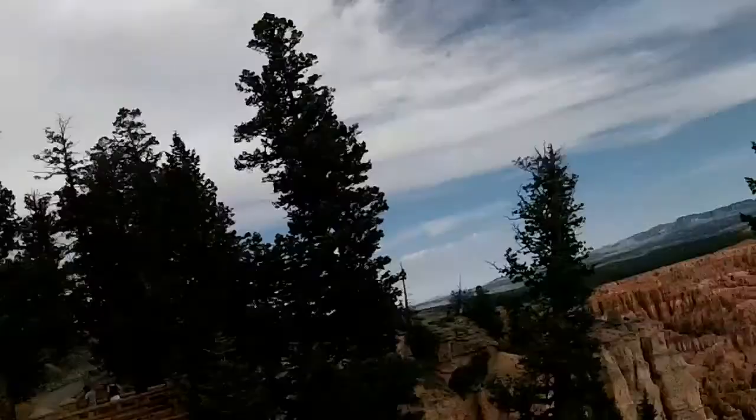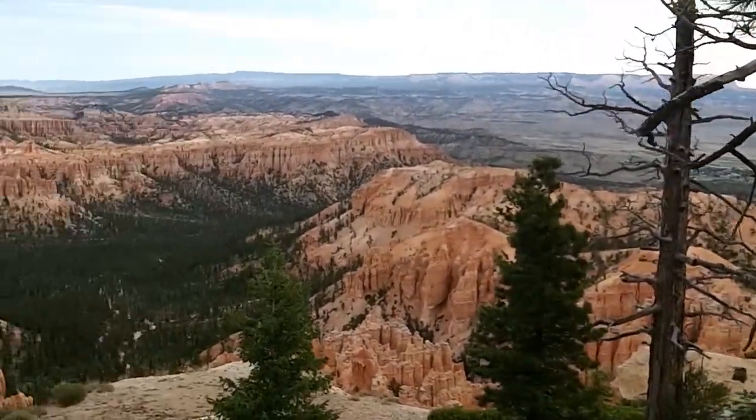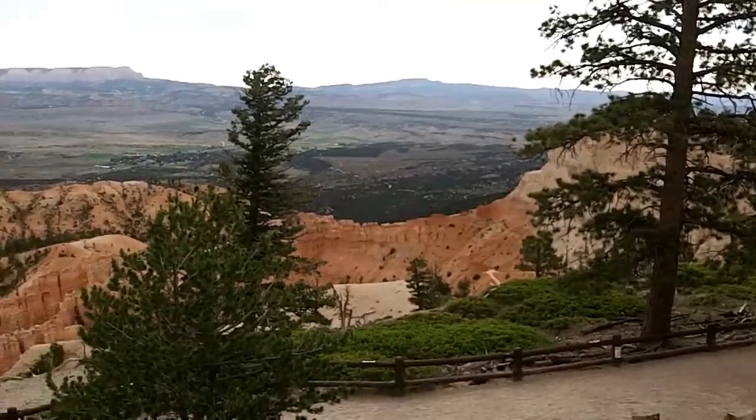Alright, at Bryce Canyon National Park, Bryce Point. We got about 10.5 miles to do today to get to the campsite at Right Fork Canyon, Swamp Canyon. We're going to be headed out here in just a moment. Show you some views from up here. It's about 10 a.m. Mountain Time, and we're going to get started. Here we go.